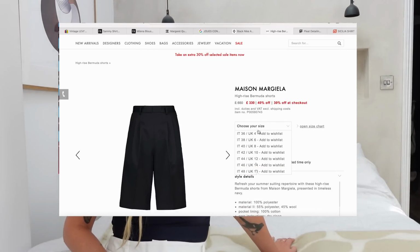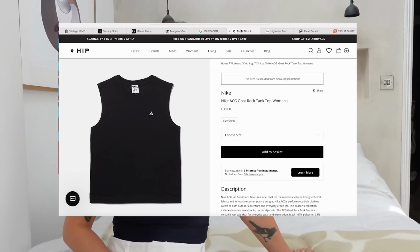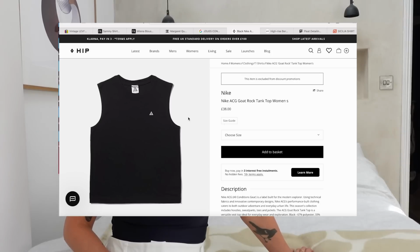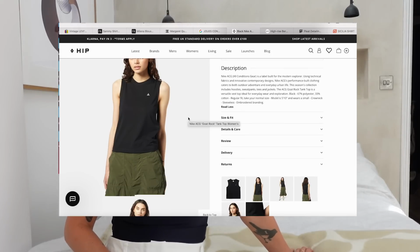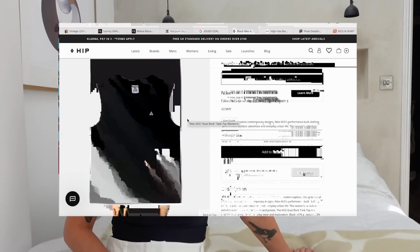Then we have, do you know what, I'm going to close this because I don't need this at all. I just had this open because I was considering buying it for a camping trip, because it's a really practical tank, and I like Nike's ACG stuff, but it is not required.